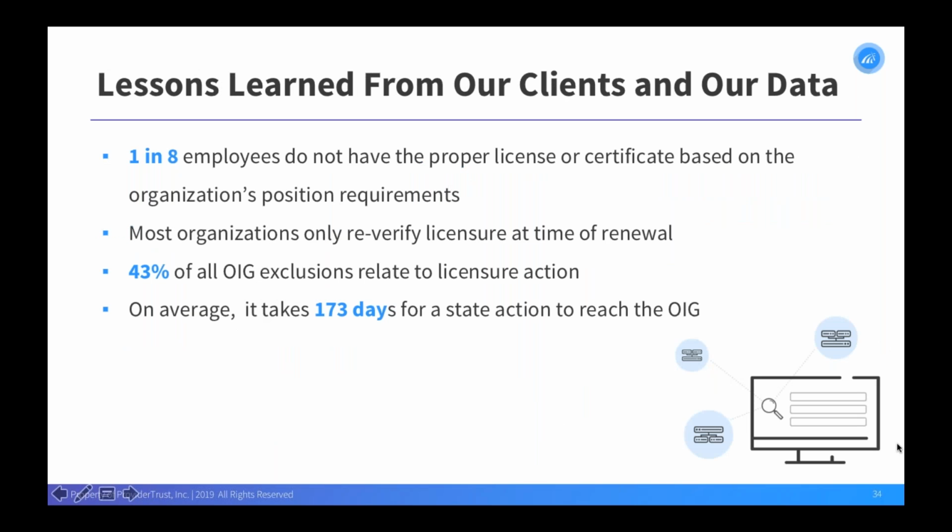A great use case to talk about for just a minute is the following use case, which demonstrates what we typically see when we implement our licensed monitoring solution. In this example, it was a very large post-acute provider who had implemented our solution across their enterprise for their 40,000 or so healthcare licensed employees. And once we completed the verifications and it began to include these employees in ongoing monitoring, we found that there was quite a bit of cleanup that needed to occur.